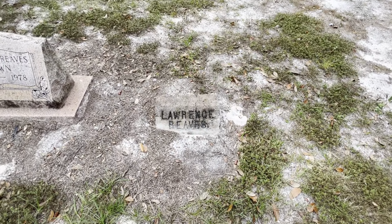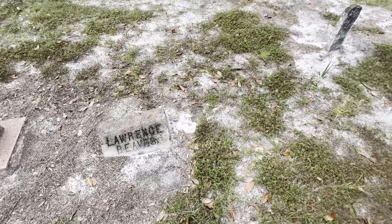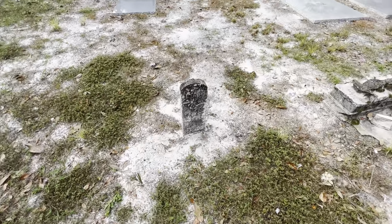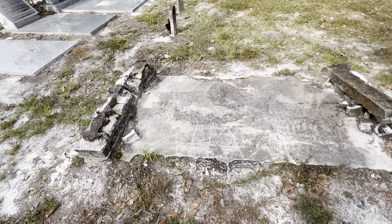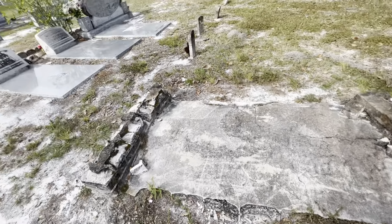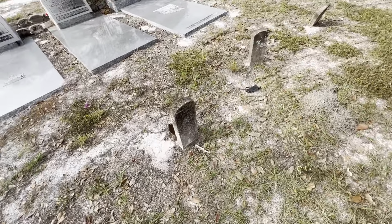So that's Lawrence. That has worn down by time, and there's no dates of death. And this is probably a super old marker, but there's nothing. I have no idea what that is. And this is above grave. So time has just really, really taken its toll on this grave. So these are older tombstones.